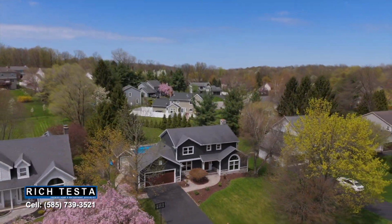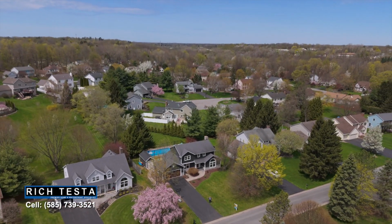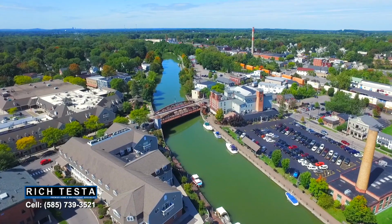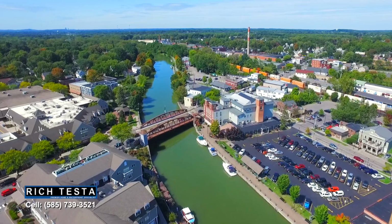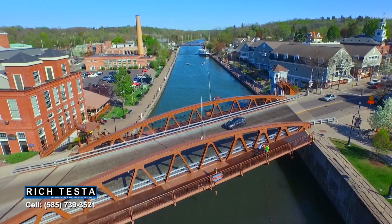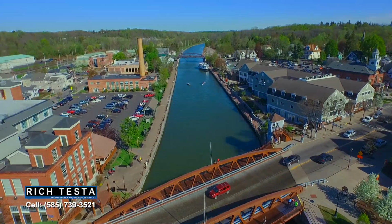This property has a premier location nearby everything the town of Perrington and the village of Fairport has to offer. Here we are in the village of Fairport, a great place to live. It has great restaurants, shops, and is located on the historic Erie Canal. Could you imagine living here?